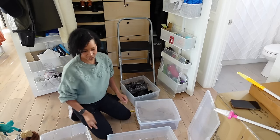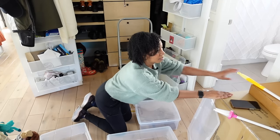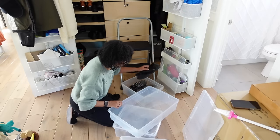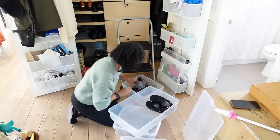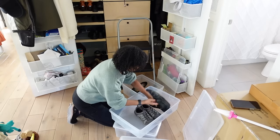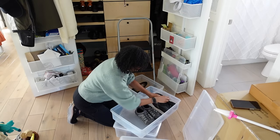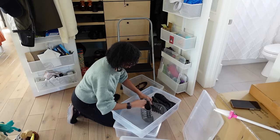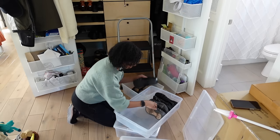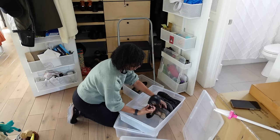You do a little quick dust. Got some sandpaper dust on there. So summer shoes, summer shoes in this container, I think. We'll do it like this. That way you don't have to get any of the soles on non-dirty parts of the shoes.